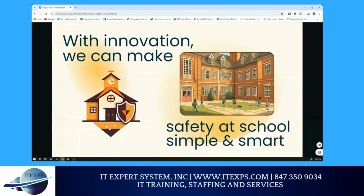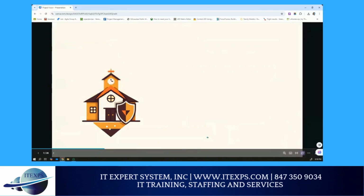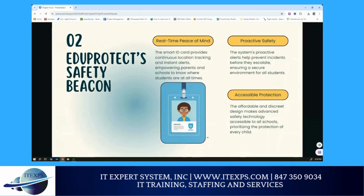We know that with innovation, we can really make those schools safe. And so with the Safety Beacon, we are really leveraging smart technology to keep those schools protected. It also empowers the students, the teachers, and the staff to really take an active role in the safety while providing those administrators with valuable data and tools for continuous improvement of the safety at the schools. And with that, I will turn it over to Bhumika to talk a little bit more about the Safety Beacon itself.